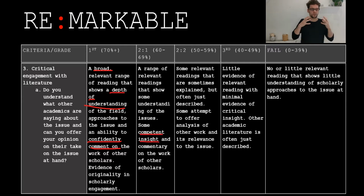For 2-1, we're looking for some competent insight, some ability to understand. You won't have that flair and you won't have that ability of the first class answer, but you'll be able to competently analyse papers. For 2-2, it might be that you're just starting to describe things a bit more. You're bringing in the readings, but you're not actually giving us the insight that we need to give you those high grades. And then as we get towards the lower grades, there's probably far fewer readings, there's far fewer academic articles or book chapters, and it's probably turning into an essay which is not very critical. For a fail, there's probably going to be no relevant readings. You're going to be relying heavily on things like news articles, irrelevant sources.